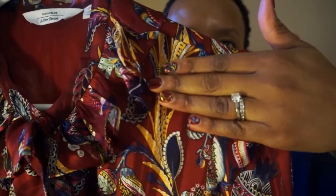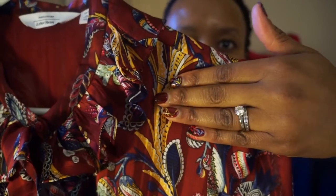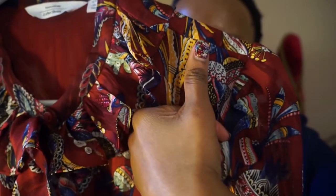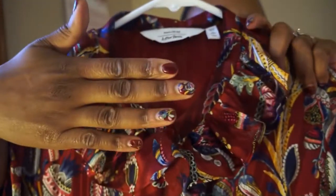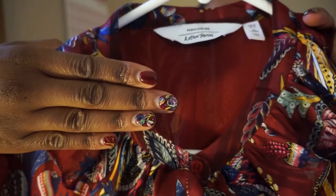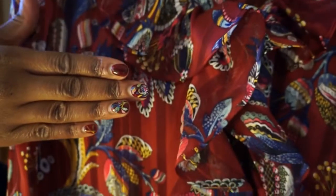But look at the color. I love this dress so much that I got my nails done with this dress as an inspiration. Can you see that? I hope it's focusing on that. And here's the other hand. See that? So yeah, I love that. That's how much I love this dress.